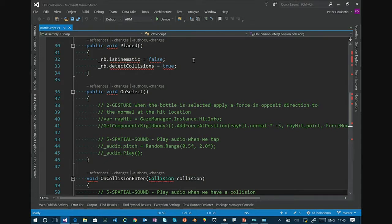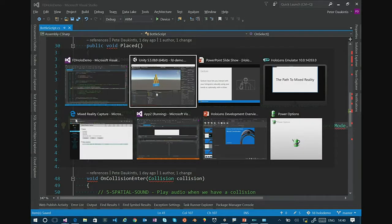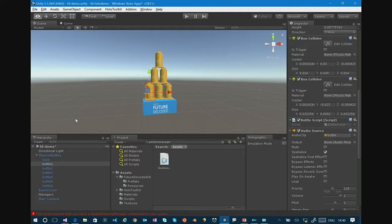So inside here, notice we've got some code nicely, handily commented out, which I'm going to uncomment as we go. So what we do is we get the information about the hit point from the Gaze Manager, and we're going to apply a physical impulse to the bottle in the opposite direction of the gaze. So when I switch back to Unity, Unity will recompile those changes I've just made, and then I can run again inside the game preview.